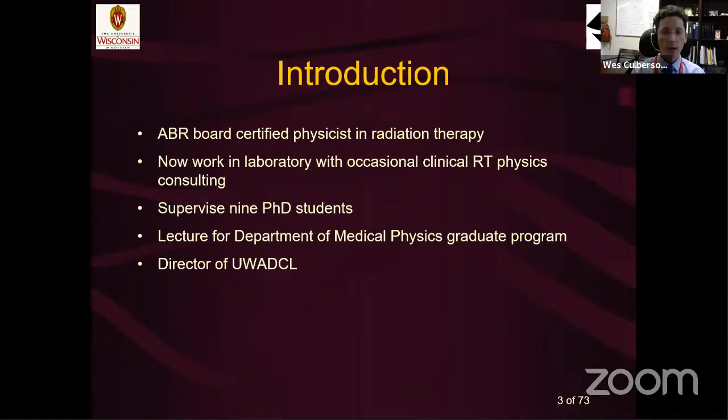It's quite a lot, but in our lab, I work with another faculty member, Professor DeWord, and we sort of tag team, and we have about a dozen students total. The senior students are able to mentor the younger students, so it works out quite nicely that I'm not having to answer every question from every student. It's a fun lab to be in because we have a lot of projects going on. I also lecture for our department graduate program, and as Peter mentioned, I'm the director of the UWADCL.